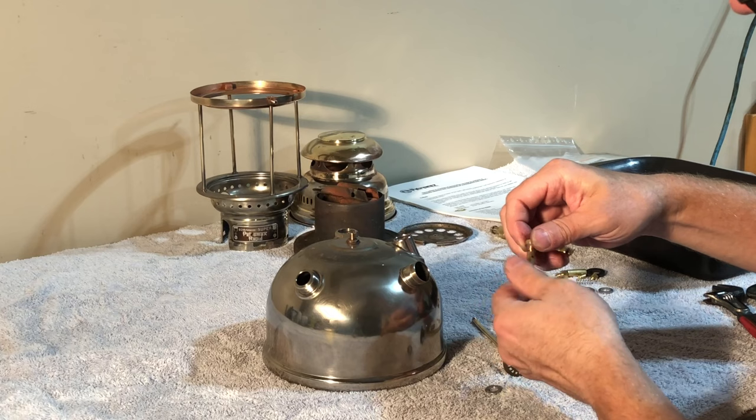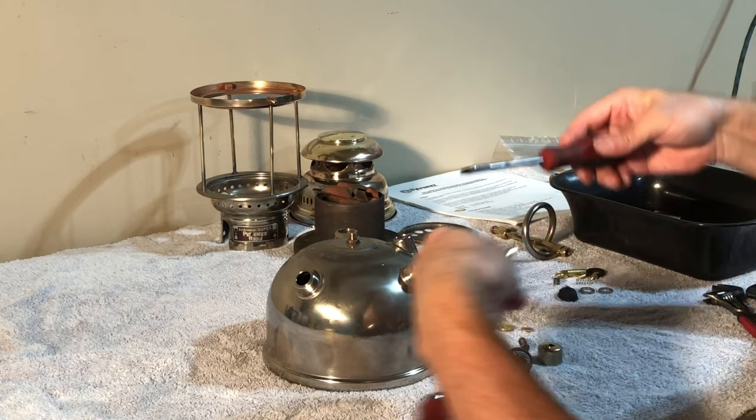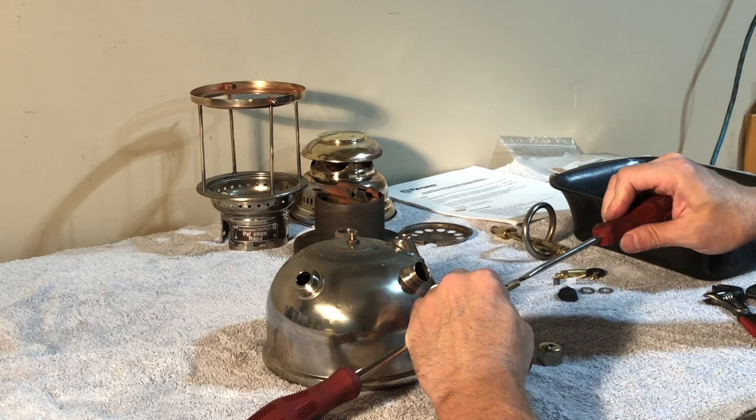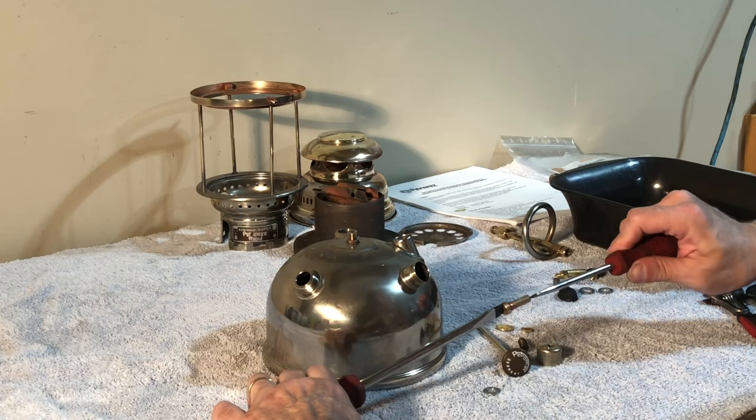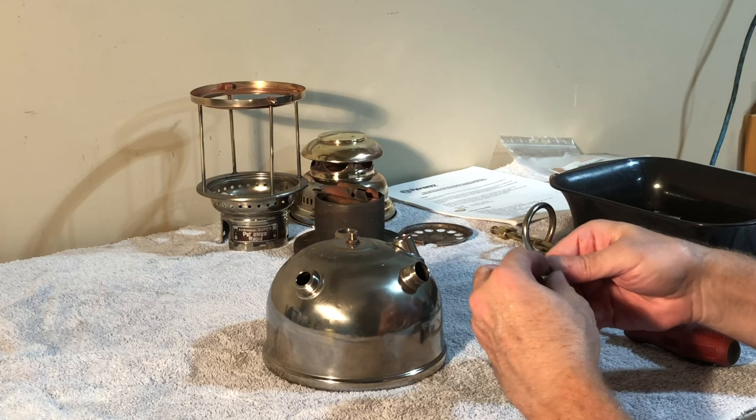And now we need to tighten that. And we'll put the lead washer or gasket on there. And we're good to go.